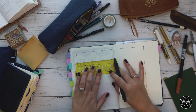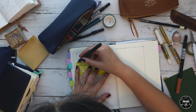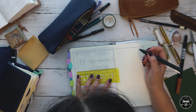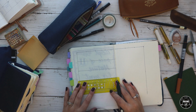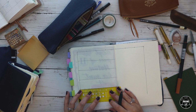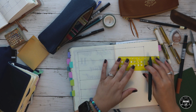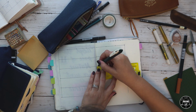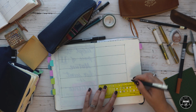If you are using a Leuchtturm and you want to do the traditional calendar, I use 7x7, so 7 dots down and 7 across, and I feel like that's a really nice layout and space. The squares end up being big enough to allow room for different appointments and so on, but not super big where it just takes up the whole page. So you still have some room on the side for notes, goals, trackers, whatever you feel like you will need.